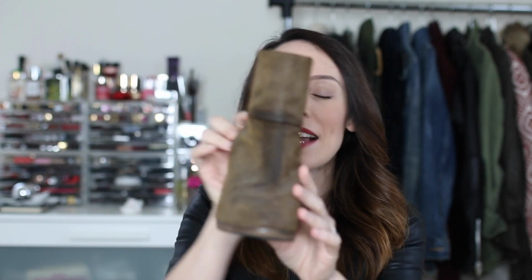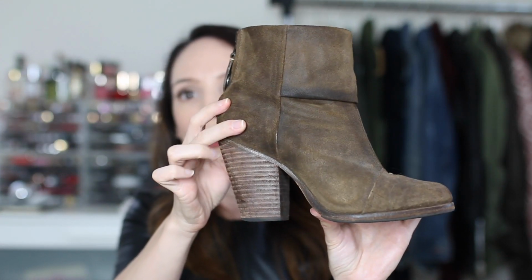what is it, the Newberry, right? I'm drawing a blank right now. I think it's the Rag & Bone Newberry. Anyway, it's their classic style that they've made for many, many years.